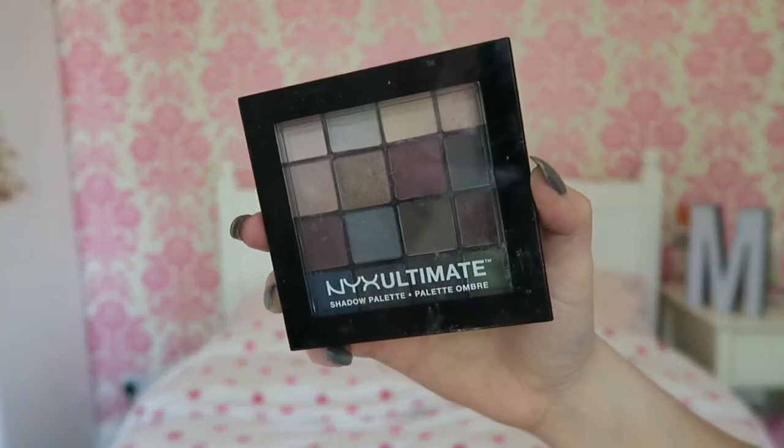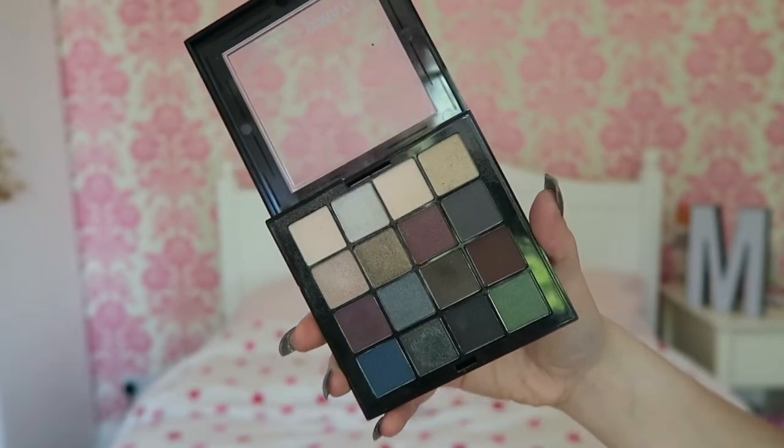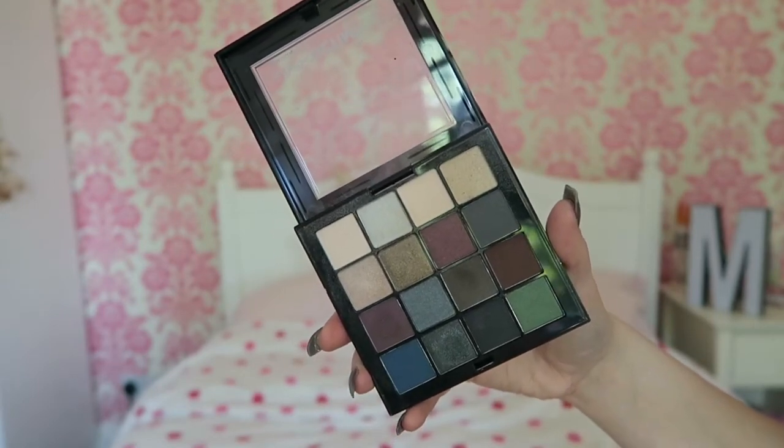And then I've also got this NYX Ultimate Shadow Palette, which has a lot of different colours in it. There's lots of beiges and maroonish and blues, but I don't really put that sort of colour on my eyes. If I'm honest, I'm not really a big eyeshadow person, although I do love every single colour that's in here apart from the green.